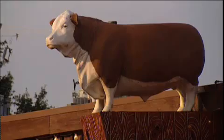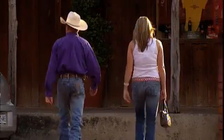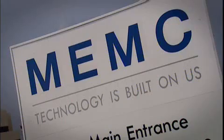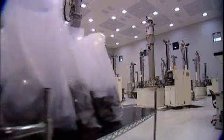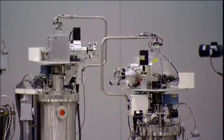Texas, USA. Home to big stuff. Big cows, big boots, big hats, big moustaches. But Texas is also the birthplace of a miniaturized miracle, the silicon chip. And here in Sherman, 30 kilometers north of Dallas, is the MEMC fabrication facility. Here in this strange, futuristic-looking plant, they produce silicon wafers, which are the basis for all modern microchips.